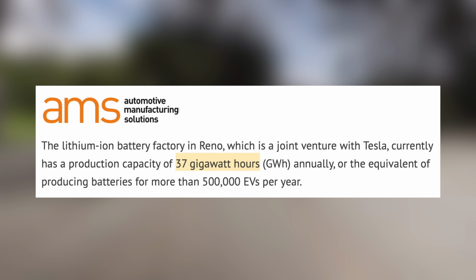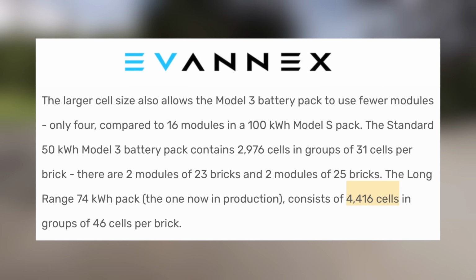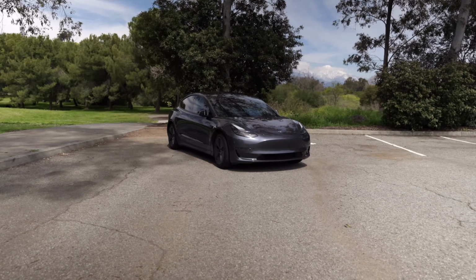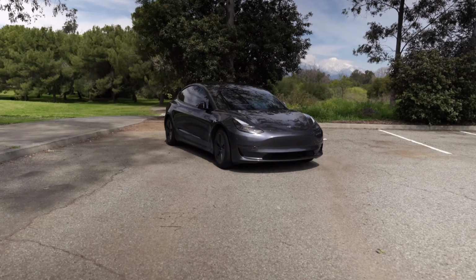The Model 3 has changed a lot with its battery pack over the years, but on average, today it's estimated that the Model 3 ships with around 2,976 cells for standard range, or 4,416 cells for long range. Again, these are 2170 battery cells, so for a smaller pack, with each cell having more capacity, the number can decrease a lot from the Model S's 7000 cells. Ultimately, the capacity is what matters there, but it's interesting to see cell counts regardless.